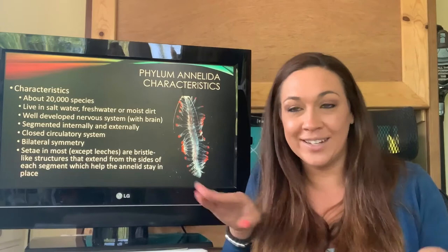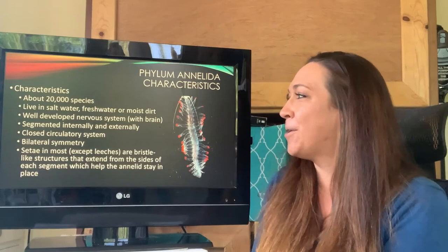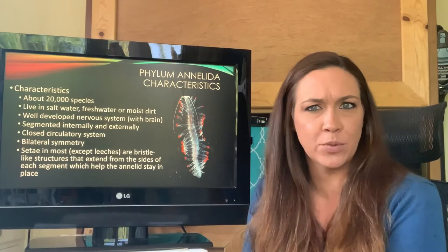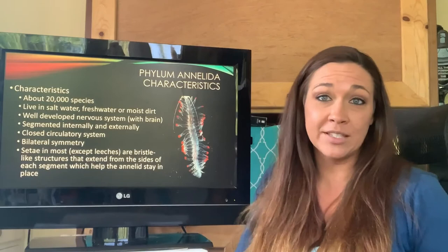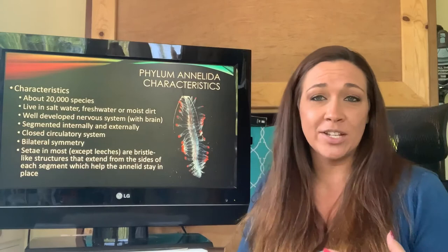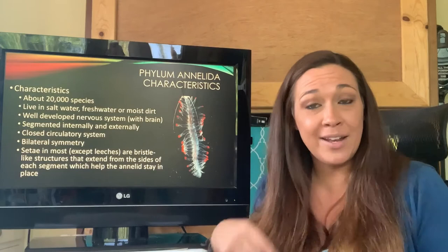They have an extremely well-developed nervous system and a brain. What? Yes, we've gotten to a brain, finally. They are segmented both internally and externally, so that's why they are the segmented worms. They have a closed circulatory system, just like us, so they're not doing this simple diffusion nonsense like the flukes. What these guys are doing is actual digestion, and then circulating said digested nutrients wherever they need to go via veins and arteries. That's a closed digestive system, a closed circulatory system, the same thing we have. We have a little heart and blood that circulates all around our body. Same thing with these little guys.